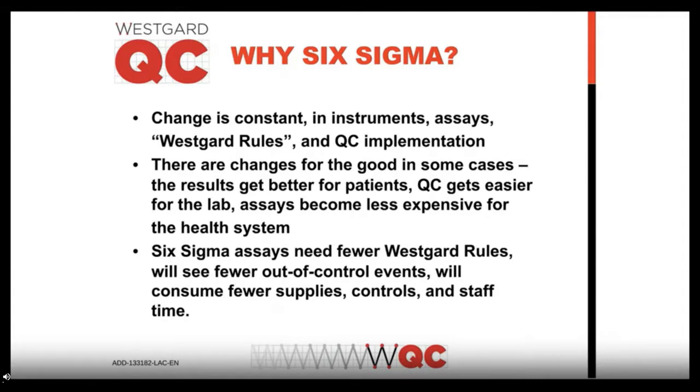You'll get better results for patients, easier QC, and actually it will become less expensive for you to run those tests. When you have Six Sigma assays, you will learn that you need very few Westgard rules, and you'll see fewer out-of-control events, you'll consume fewer supplies, run fewer controls, and your staff will spend less time chasing those out-of-control events.